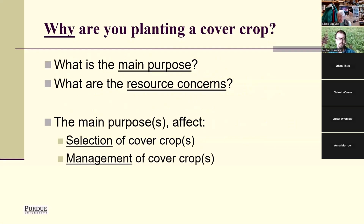So I always encourage people when they're thinking about cover crops, whether they've done it before or not, to really think hard about why are you planting a cover crop? Not just that it's of course a good thing, but be a little more specific. What is the main purpose that you're planting a cover crop on a particular field? And what are the resource concerns, to use NRCS lingo, or the particular problems that you're trying to address? Because that main purpose is going to affect, first of all, which cover crop or cover crops you select, and then secondly, how you manage those particular cover crops.